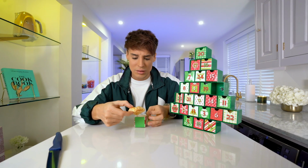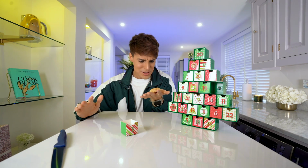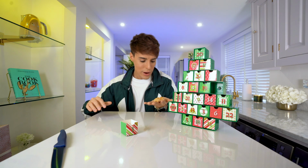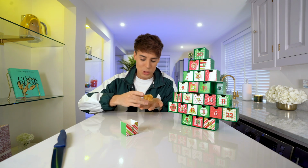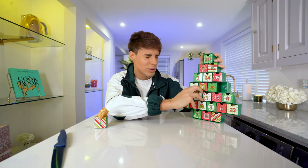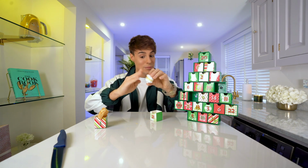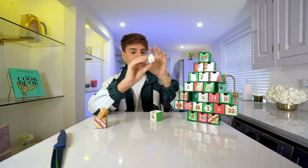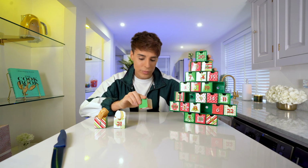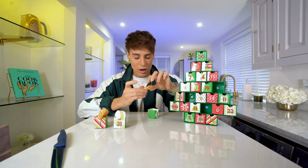It is a pastry? A pastry? A pastry? A cheese pastry? Their website was like 80% chocolate, 20% pastry, but at least day 2 has to be chocolate. Please be chocolate. That is not chocolate, but this time around, wait, I'm not disappointed. This is like a fancy meringue. Day number 3, it's a cannoli. What even is this? Are you kidding me?